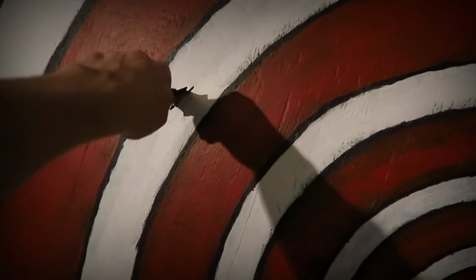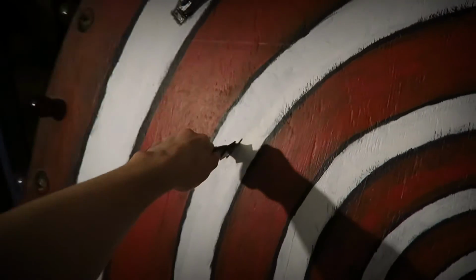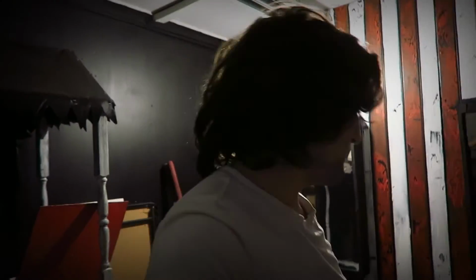Got the blade screwed in. So now, no matter how hard you tug at this thing, it's not coming out. So nobody can come here on Halloween night and root these things out and stab somebody. Because that would be bad.